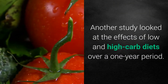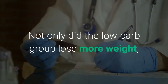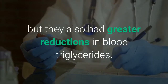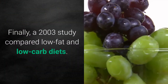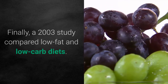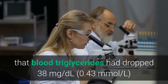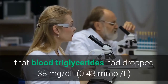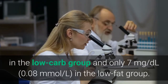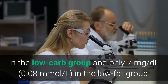Another study looked at the effects of low and high carb diets over a 1-year period. Not only did the low-carb group lose more weight, but they also had greater reductions in blood triglycerides. Finally, a 2003 study compared low-fat and low-carb diets. After 6 months, researchers found that blood triglycerides had dropped 38 mg per deciliter, 0.43 mmol/L in the low-carb group and only 7 mg per deciliter, 0.08 mmol/L in the low-fat group.